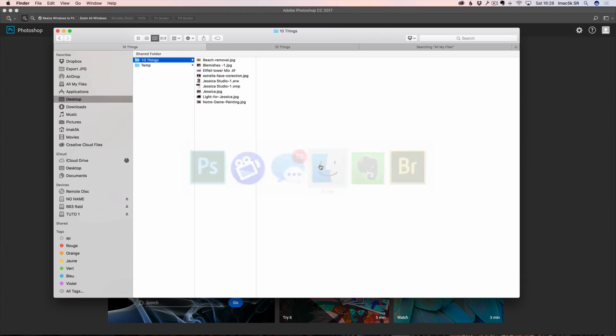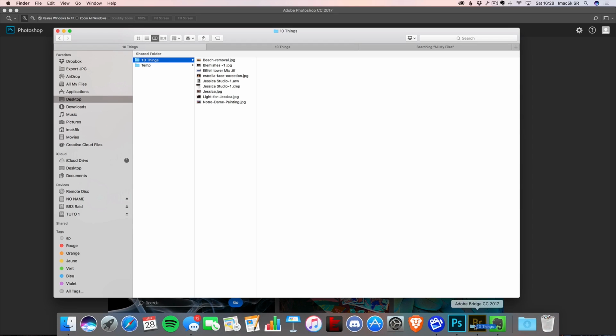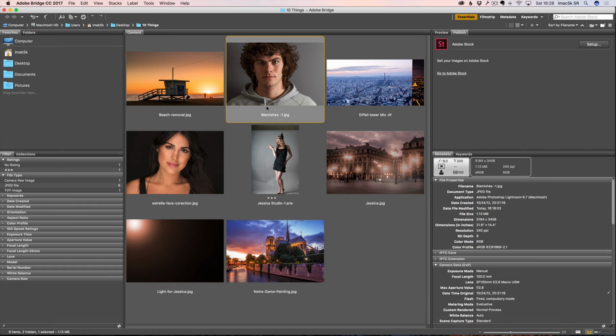I'm going to go to the Finder, and I'm going to go to the folder called 10 things. That folder I'm going to give you as part of the source files of this video. So I'm going to take that folder and drag and drop it over Bridge. Okay, now I'm in Bridge. All the files we're going to be working with.